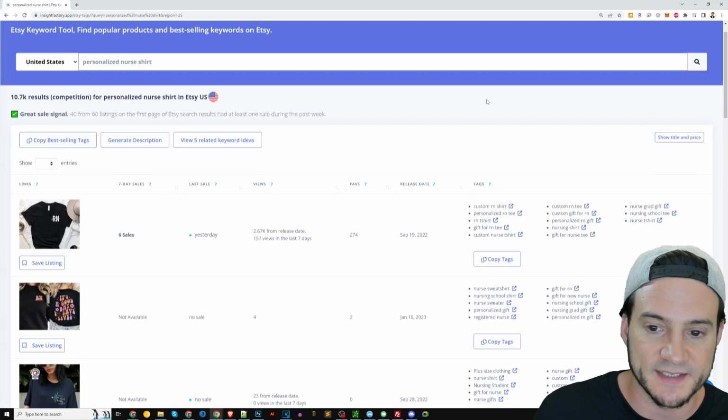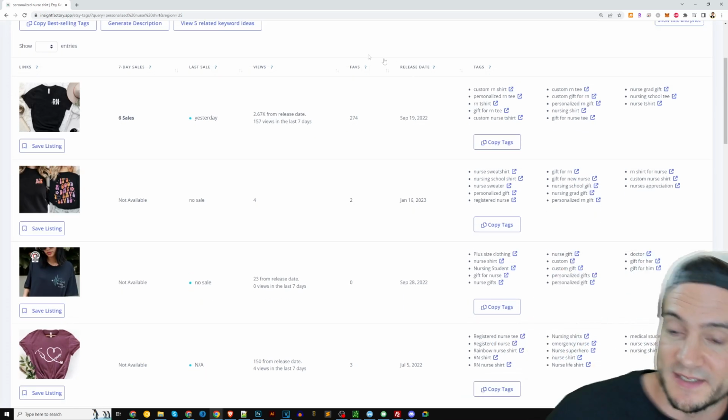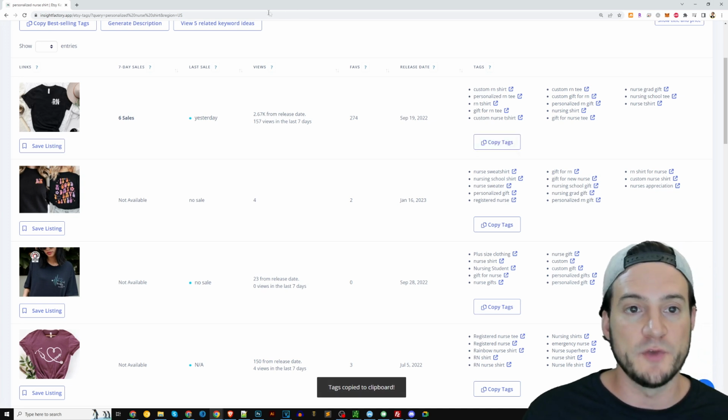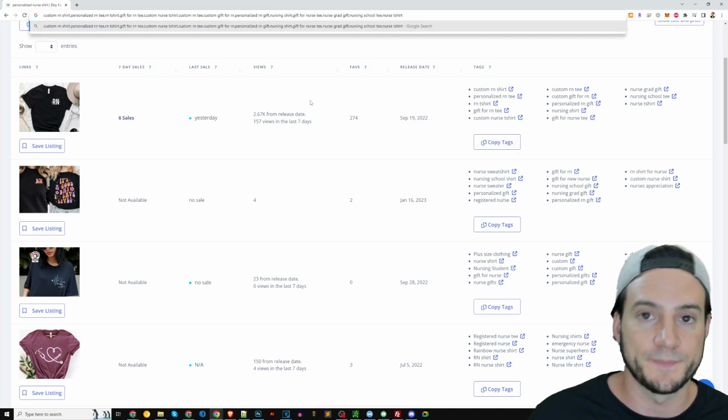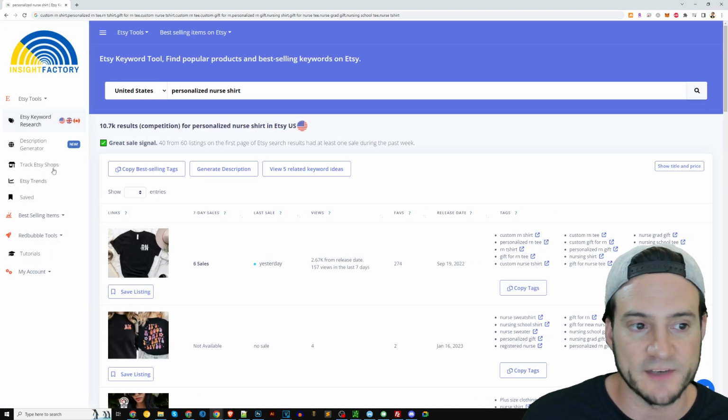Well, instead of you guessing the tags to use, how about just look at the best-selling tags from the other bestsellers here on Etsy? You just click copy tags, and then you've got them on your keyboard, on your Windows clipboard. So that's another easy way using Insight Factory to boost your sales.